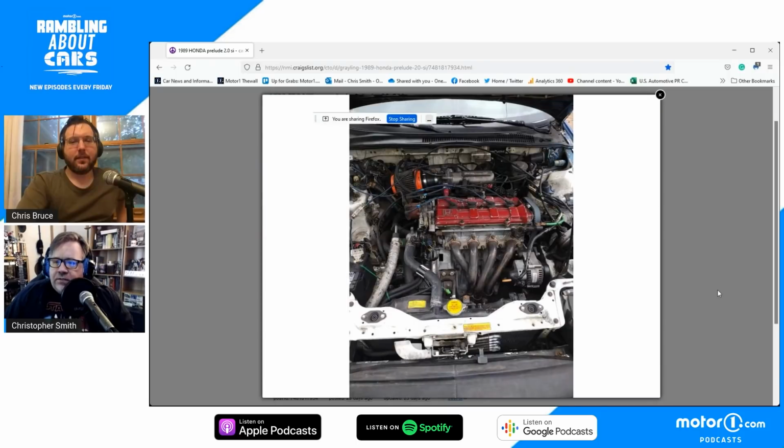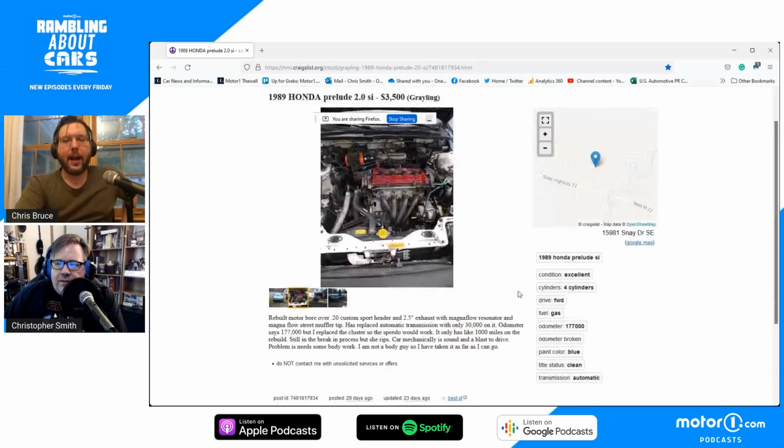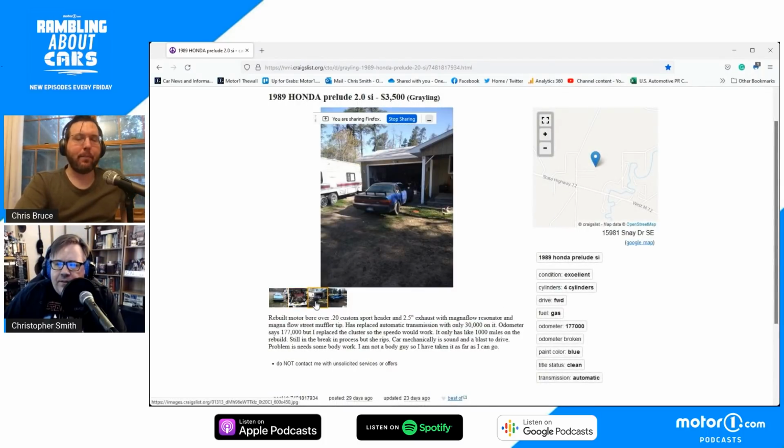Let's take a look at this engine. The car, okay. Hey, straight up, the car looks ratty. The car looks ratty, but I'm not a total body guy, but I do pretty good, so the body work I can handle. I never understood why, and maybe you know the answer to this, why those Honda engines breathe from the back.